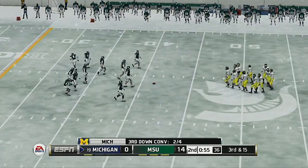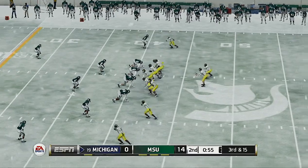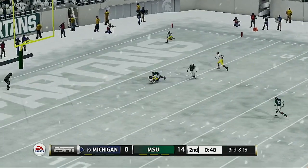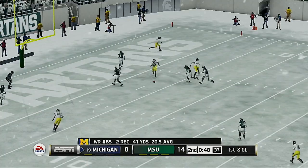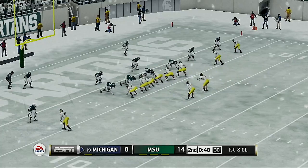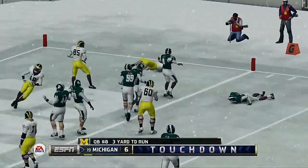Here's play number 10 on the drive. He sails it long. He's hit and taken down. Easy. Delta. Now he's scrambling. Keeps it, and he's got a touchdown.